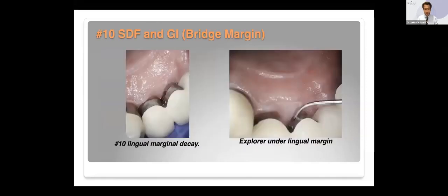This case I just included because I think it's an interesting way for people to see different ways you can use SDF. This was a new elderly patient that came to me with a 4-unit bridge from 8 to 11 that was previously cemented with temp bond, and it was always removed and cleaned at every visit.